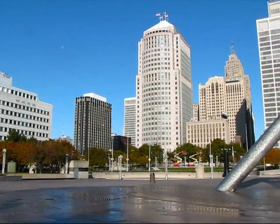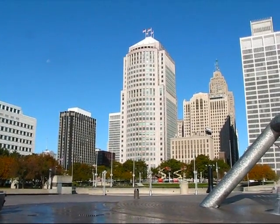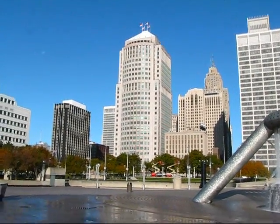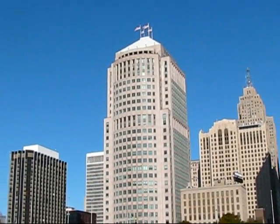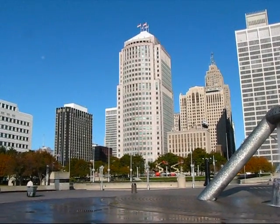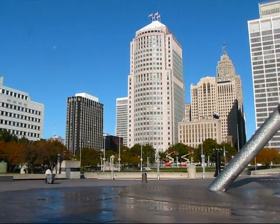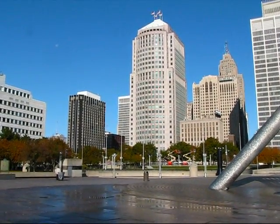So the way you can sort of step in between those windows and look one way and the other way. Then we have, with the 4 flags on top, that one just goes by its address, which is 150 West Jefferson. Just a little bit on the west side of Woodward. Woodward divides our city into the east side and the west side. And that's one of our more modern skyscrapers. It's from the late 1980s, and it's just an office building, but a very nice one.